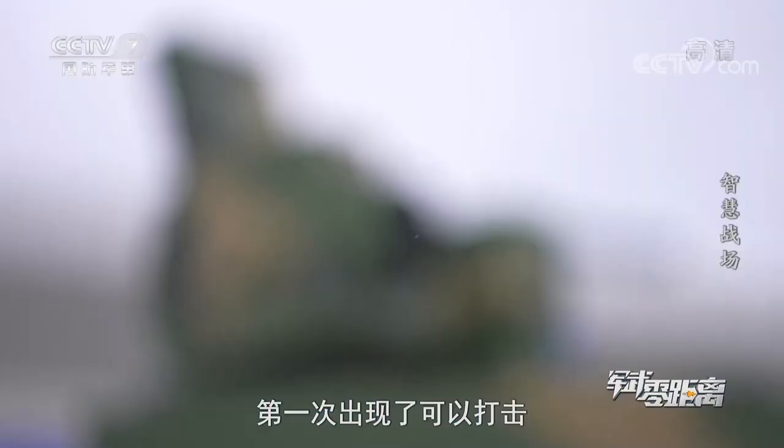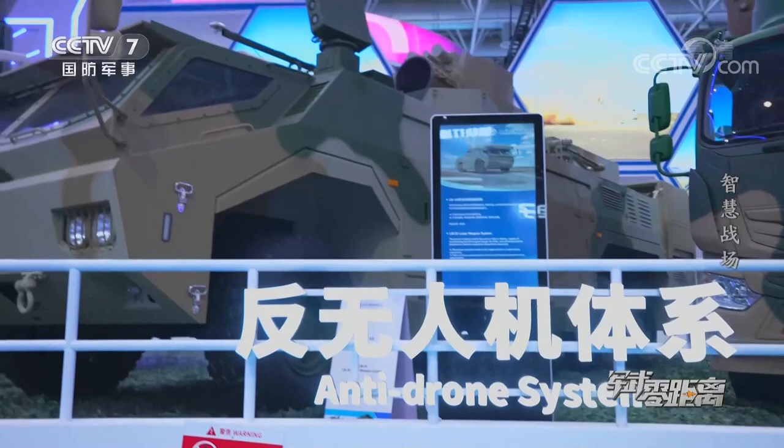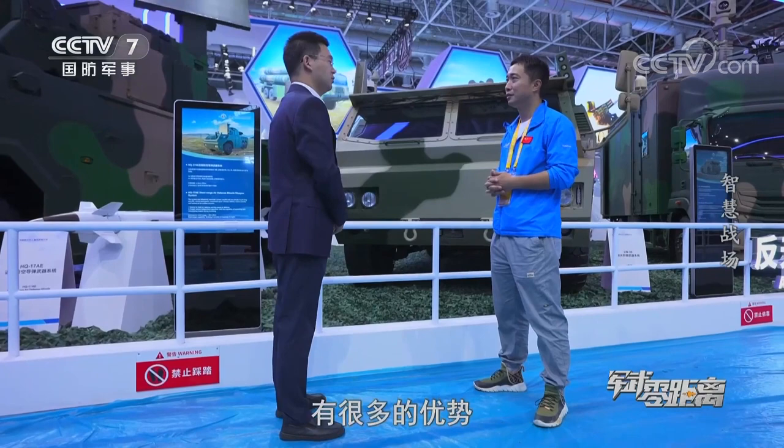For the cutting edge of high-tech weapons, the laser weapons are very eye-catching at the airshow. For the first time, there is a tactical laser weapon capable of combating against the swarming drones. We also found similar equipment in the exhibition hall. Let's explore the true strength of this futuristic weapon.